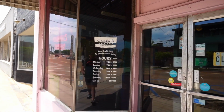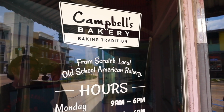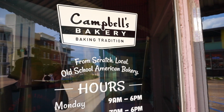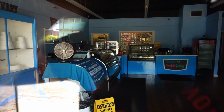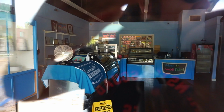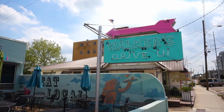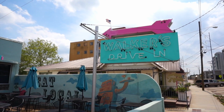Now, this is Campbell's Bakery. I tell you what, it is from scratch, local, old school American bakery. This place is fantastic. As you guys can see on the inside there, old school as it gets, but that's one of the best cakes you'll ever eat. Straight ahead, this is Walker's Drive-In.